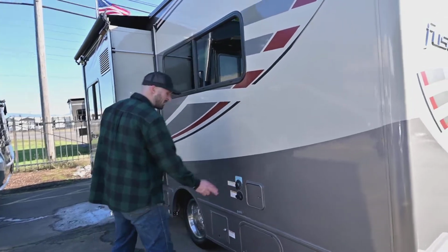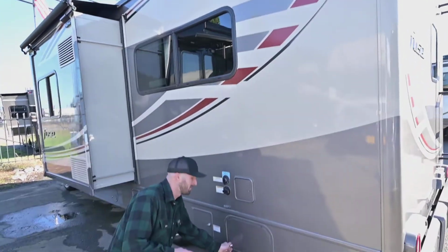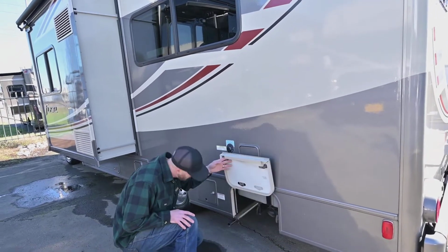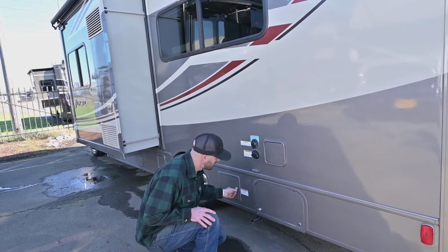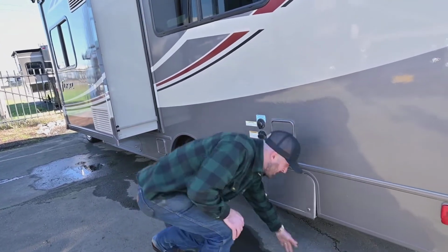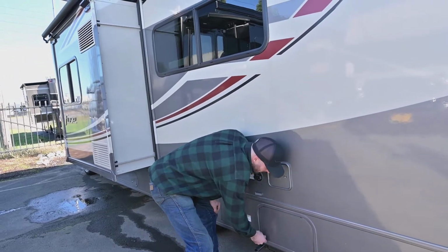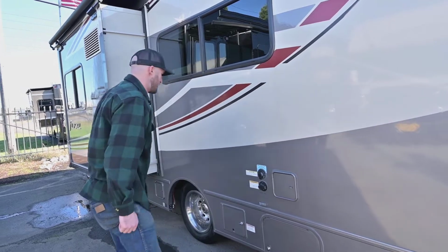Black tank flush, just for cleaning out your tanks when you're done using it. Here's our generator exhaust. Let me check what it is. I believe it's a 3,500. That's not it. Anyway, here's where you dump your tanks. The generator must be located dead middle. It is. I'll get back to you. I think it's like a 3,200 propane generator, but don't quote me on that. It might be something different.